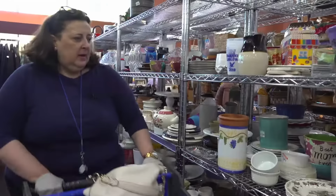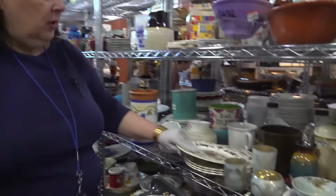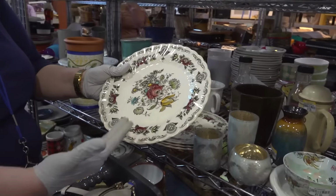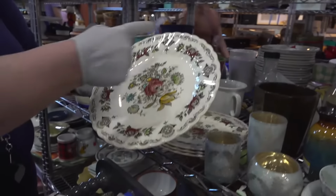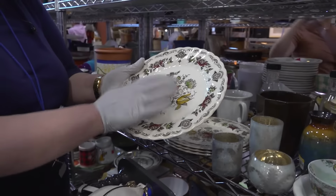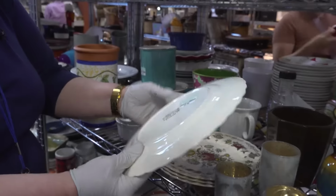Come thrift with me. And there are these, which you should all look for. You should know that these are English when you see them. Transferware, very typical English design. Design of flowers around the rim. And then the center is, of course, detailed.